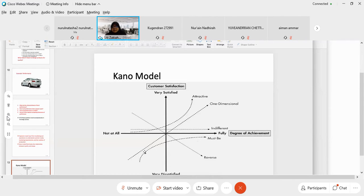Then this is the one-dimensional, the expected performance. What the customer expects you to have. In buying a car, they expect to have all that. It has air conditioning, power steering, power windows, and what else? Automatic and manual. Yes, it must have automatic or manual.